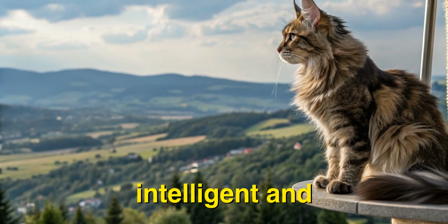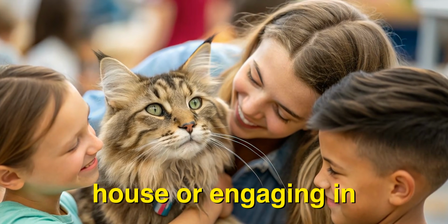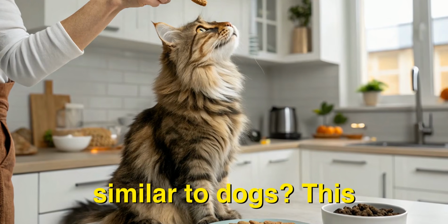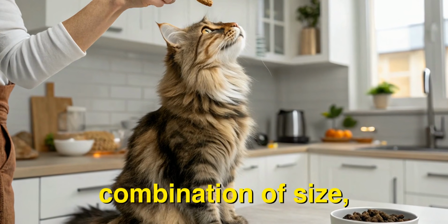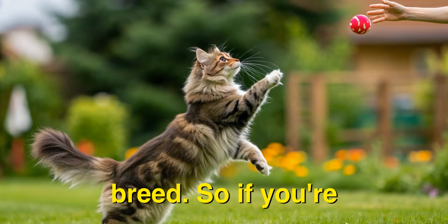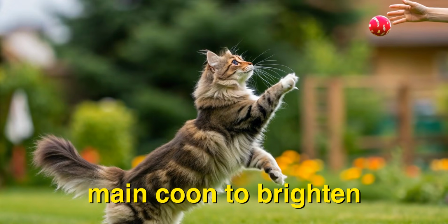Maine Coons are also intelligent and curious, often following their humans around the house or engaging in interactive play. Did you know they can even learn tricks similar to dogs? This combination of size, charm, and playfulness makes the Maine Coon a beloved breed. So if you're considering a pet, wouldn't you want a Maine Coon to brighten your days?